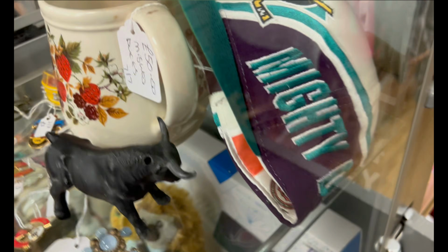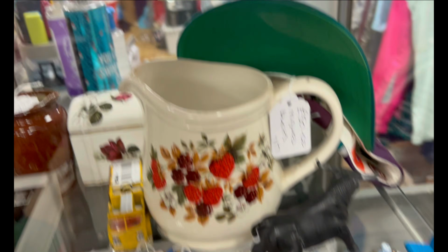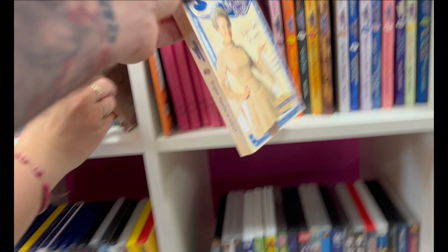And then I saw this Mighty Ducks hat. Thought this was sick, but they had 50 quid on it. I took it out, had a look at it, but £50 for that. That's wild. Maybe they know something I don't, but yeah, I'm not paying 50 for that.